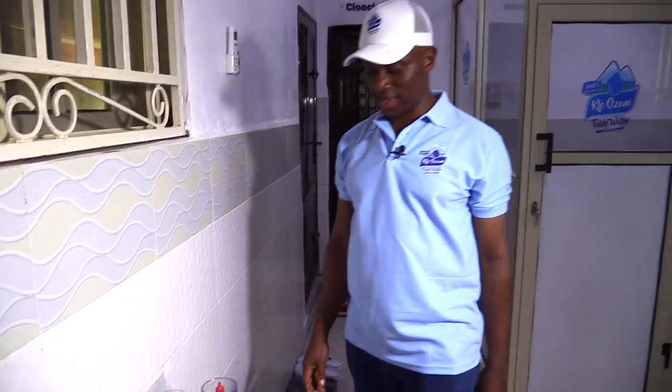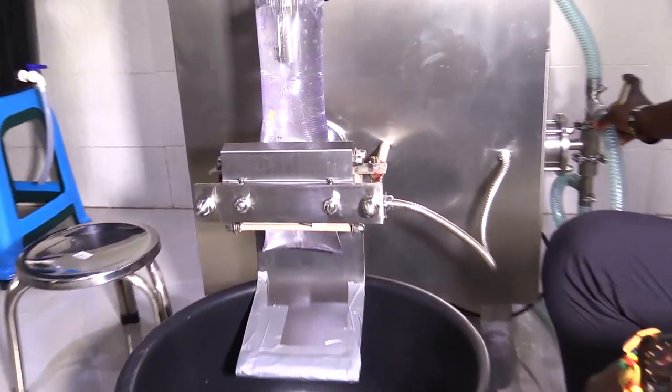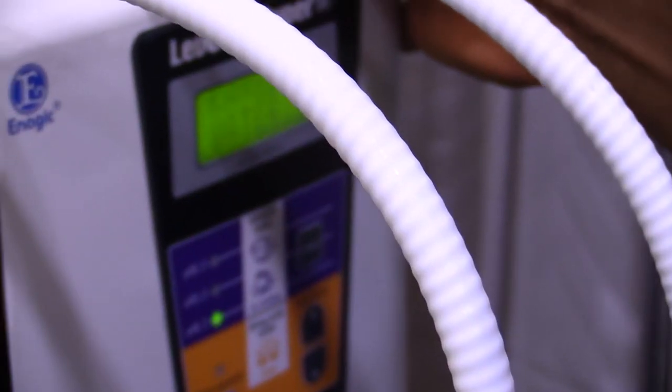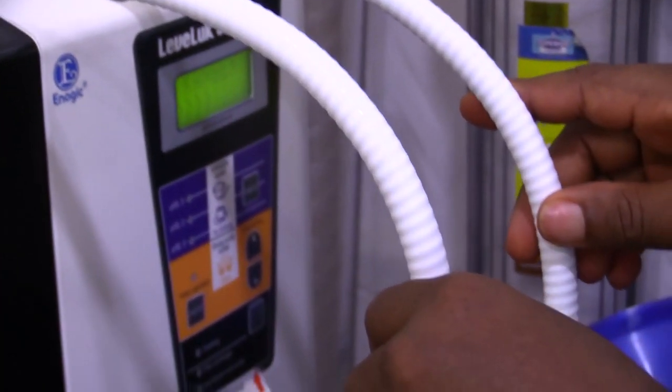So all our water is durable and drinkable according to the international standard, and of course according to NAFDAC standard. This is potable water. Although alkaline water is not considered as drinkable water, it is considered as therapeutic water. Because it is very high in alkaline, this is 8.5. So you can see the Kle Ozone factory is highly equipped with sophisticated machines that can give both therapeutic water and drinking table water.